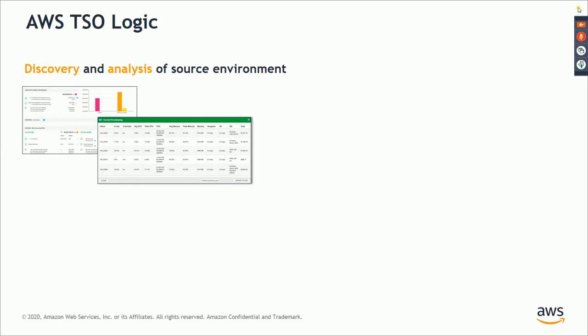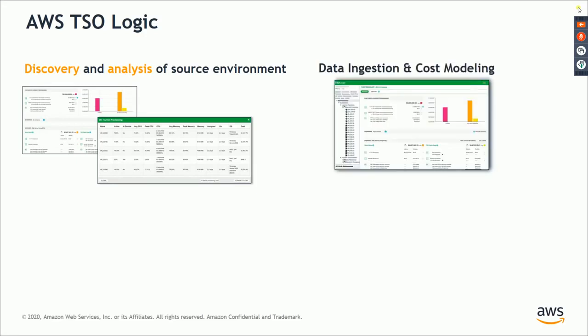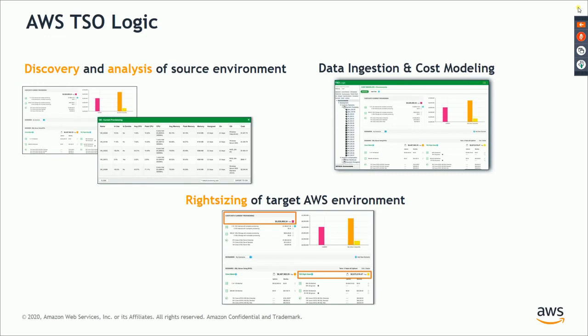and it might be from their existing monitoring tools. If they don't have anything and if they allow you, we can also go ahead and implement a tool of our own, which will be able to do discovery analysis of their environment, where we can ingest data manually also, and it can do cost modeling. It can suggest right sizing of the target AWS environment. So again, this is a tool that AWS provides free of cost, which is TSOlogic.